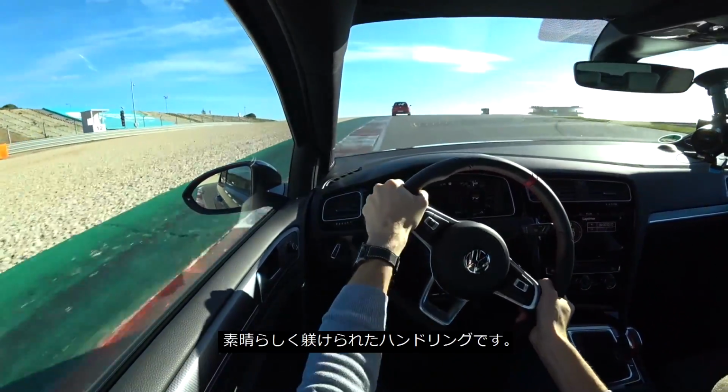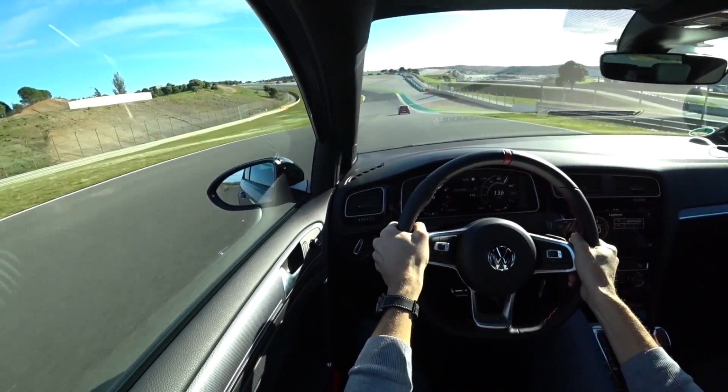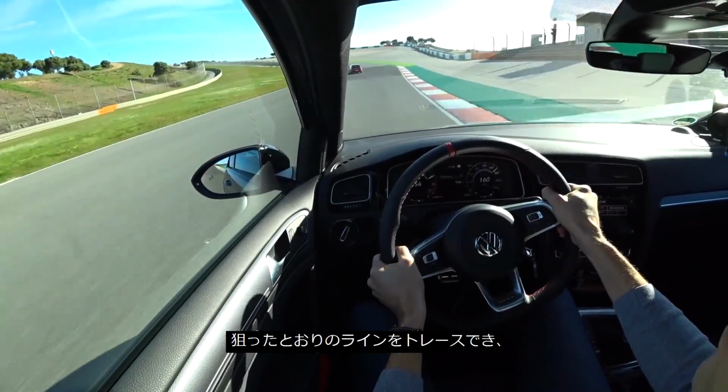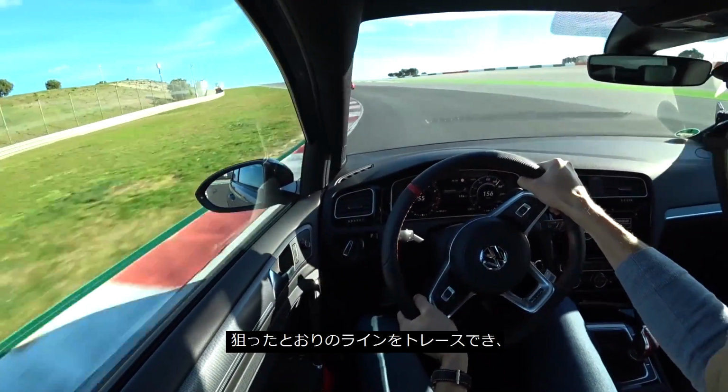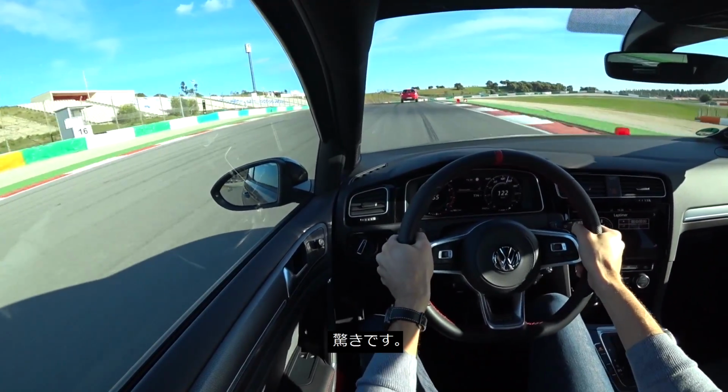So again, you can see when you're smooth with the steering wheel, which is again a great setup, you have it perfectly under control and don't have any negative understeering. Really, really interesting.